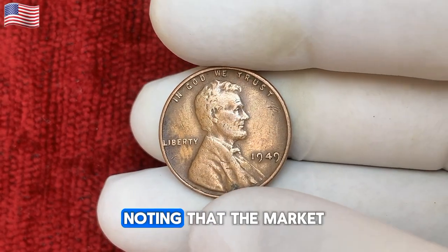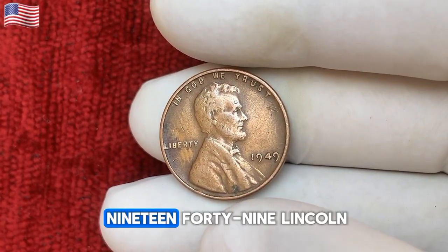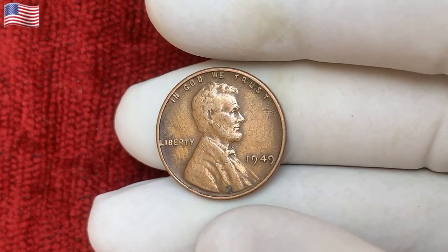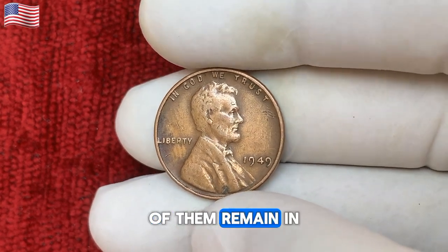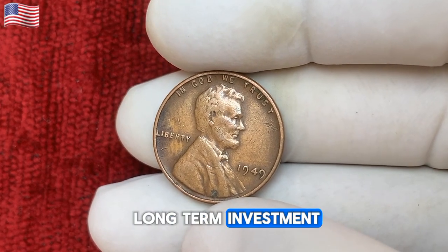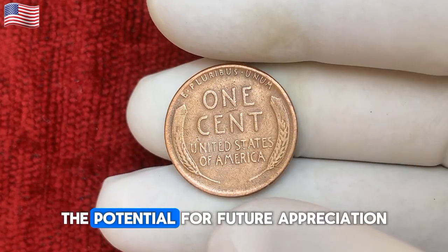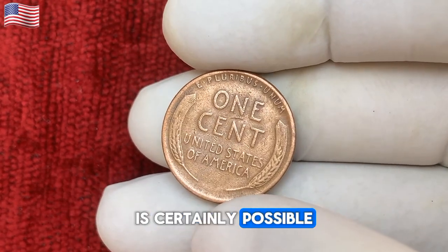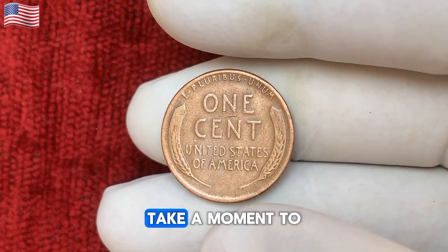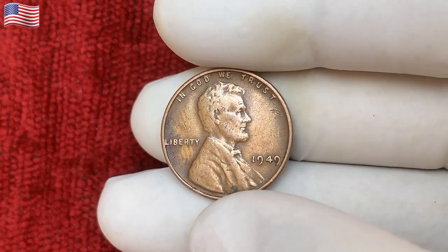It's also worth noting that the market for rare coins can fluctuate. The value of your 1949 Lincoln wheat penny could increase over time as more collectors discover its rarity, or as fewer of them remain in excellent condition. Coin collecting is a long-term investment, and with coins like the 1949 Lincoln wheat penny, the potential for future appreciation is certainly possible. So, before you toss that penny in your jar of spare change, take a moment to check it out. It might be worth far more than you expect.